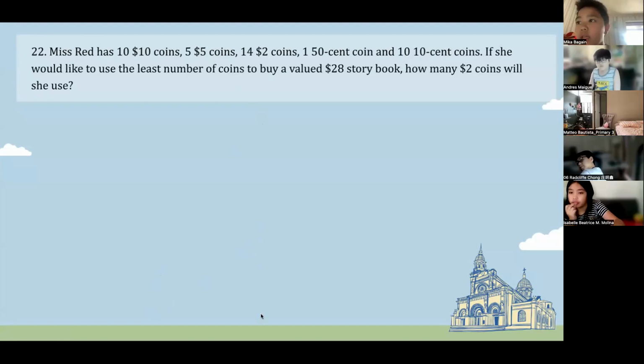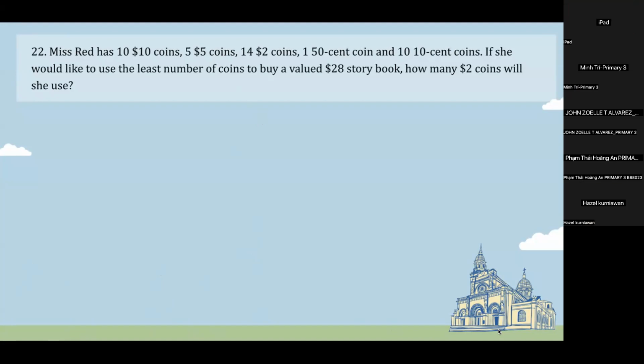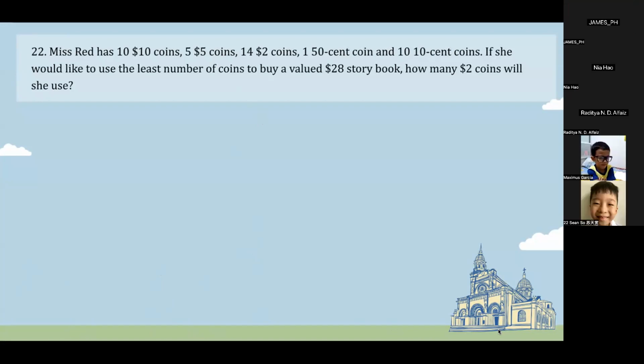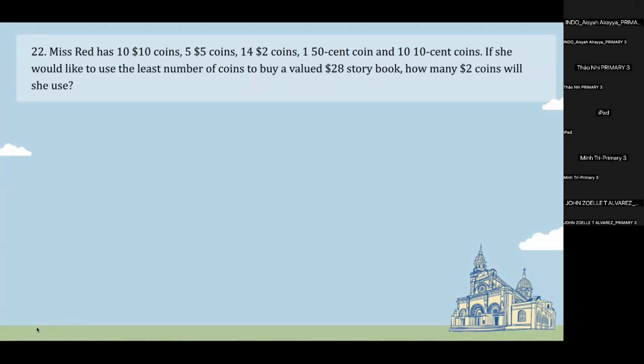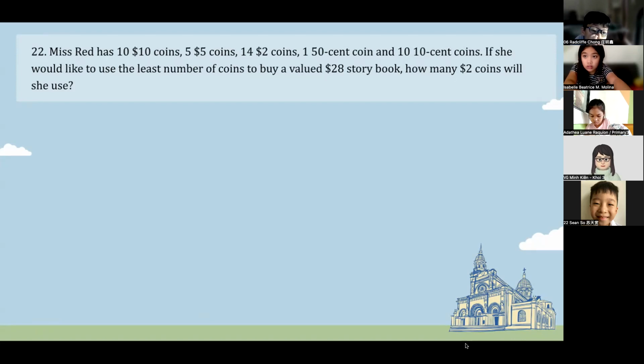Me. Okay. But first, let's try to ask someone to read it. Me, please. That's quite a lot of you who are trying to do it. Can I have Shanso? Sean? Do I read it? Oh, we do have two Sean. Okay, you, Sean Dominic. I just read it. Yeah, just read it.